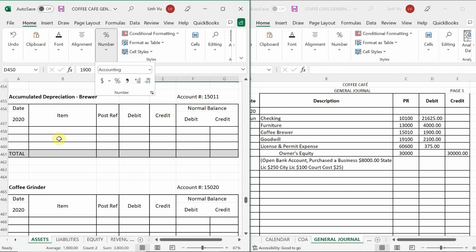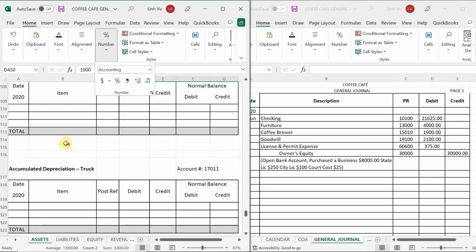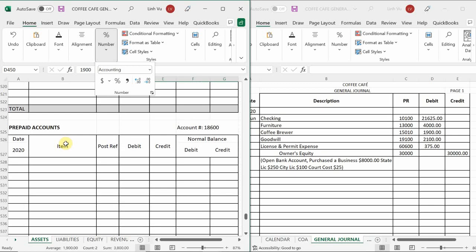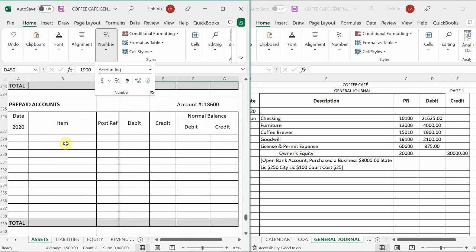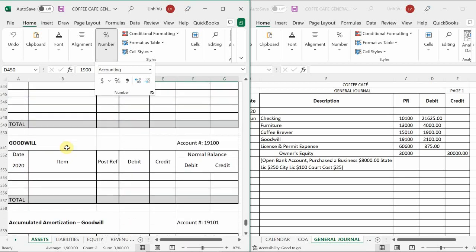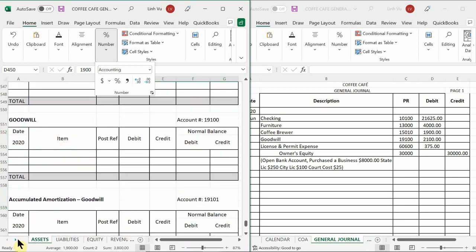So let's see what's next on the list. Goodwill. Goodwill is also an other asset, because can you touch goodwill? No. We generated goodwill out of thin air. It's because we saw some fixed assets that cost $5,900, and we decided to purchase it for $8,000. So we ended up generating that extra invisible item, which can be considered an other asset. Goodwill is right here.